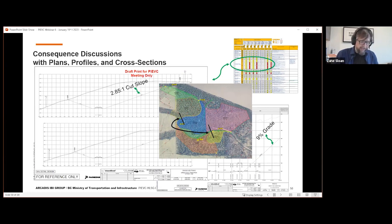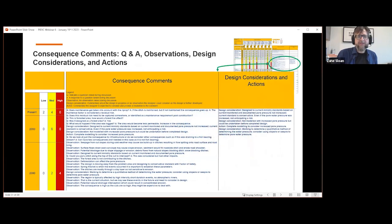Let's go to the next slide, actually. And this was the discussion we recorded. We recorded all this conversation and even had some design considerations and actions for the designers to consider. And that's where all this was recorded in the spreadsheet. It's all documented, one-stop shopping. So the designers can then see what we considered in this workshop and also maybe some suggestions to work on along the way. Next slide, please.